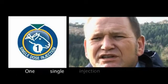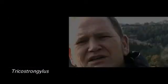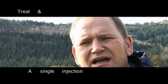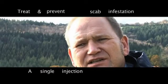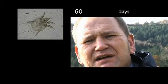In fact, one single injection of Cydectin long-acting for sheep gives 97 days protection against stomach worm, over 100 days protection against Haemonchus contortus, and 44 days protection against another worm, Trichostrongylus. In round numbers, you're getting around 100 days protection against some of the most pathogenic worm species. And on top of that, a single injection will both treat and prevent scab infestation, giving a full 60 days of persistent activity against scab mites.